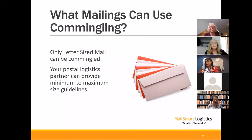What mailings can be used for commingling? Letter-sized mail, commercial and or nonprofit mail. Your postal logistics provider can give you the minimum and maximum sizes for these letters. I do want to mention this because I take this call all the time.